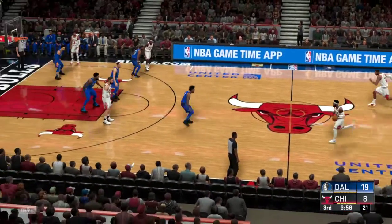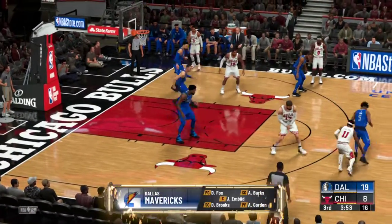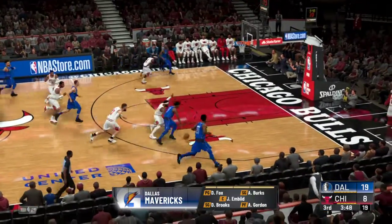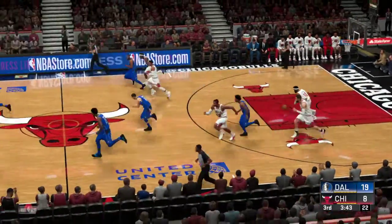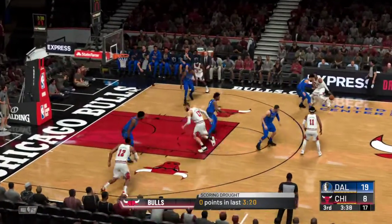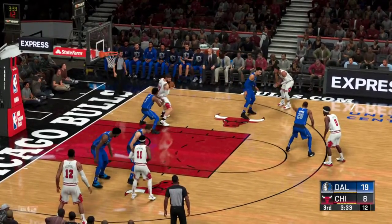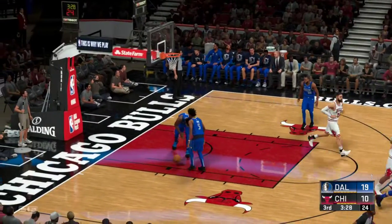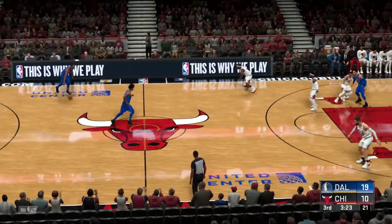Bulls trail by 11. Here's who Rick Carlisle is starting the second half with. Aaron Gordon out there with Brooks. Then there's Alec Burks. Then it's Joel Embiid, and it's Fox in at the point guard. Embiid wide open. And the 3 off target. And so it's Irving. He brings it up for the Chicago Bulls. Brooks against Richardson. Right block shot. And Valanciunas puts it in. Valanciunas has got the first points of the third quarter up on the board for the Bulls. Mavericks leading by 9.